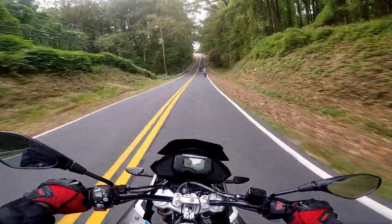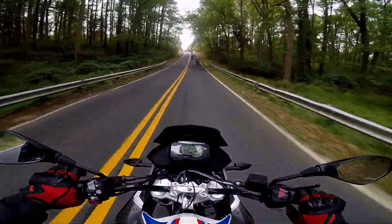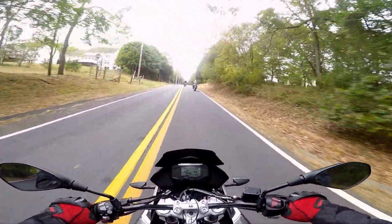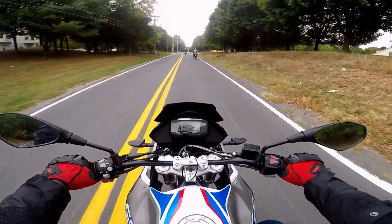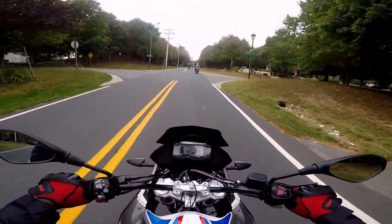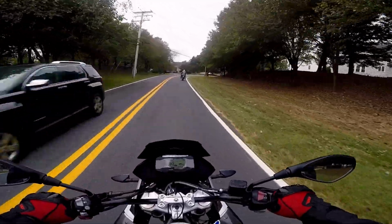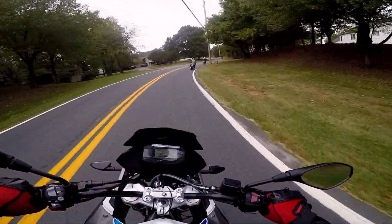So the one thing that I'm not really liking about this bike so far is the handlebars. They're a little bit vibrating. The grips feel kind of non-existent, almost like you're just touching the bar and you've got a little bit of contact there with the grips.